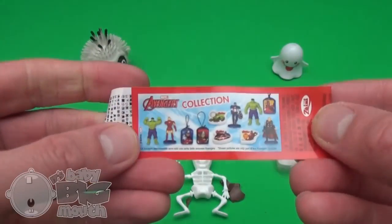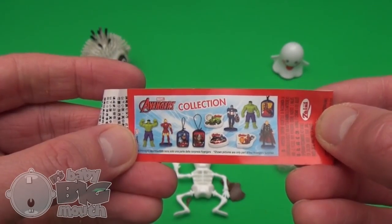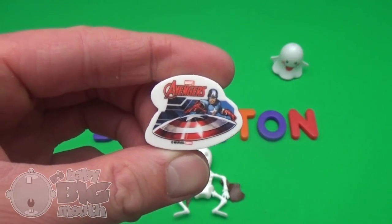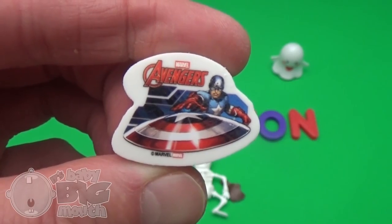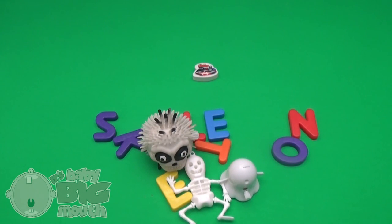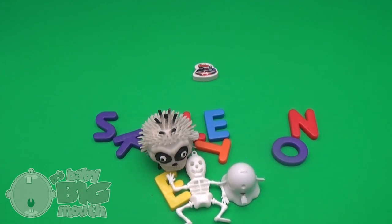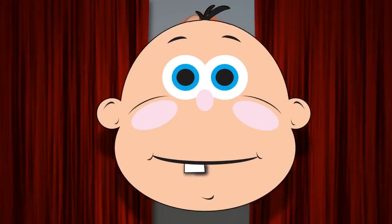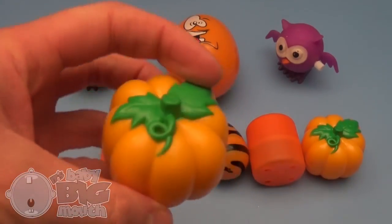Pop! The Marvel Avengers Collection. And now, a spelling celebration. Thanks for cracking us up. Bye-bye. Surprise! It's a baby Big Mouth surprise egg learner word.